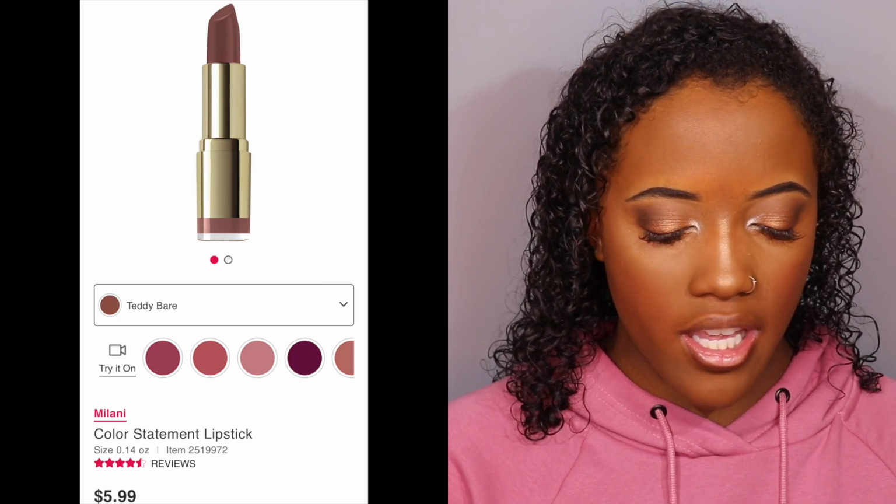Then for our lipstick, I'm going to use this Milani lipstick in the color Teddy Bear, but another really good one, if you guys are looking for affordable lipsticks, are the NYX Lingerie liquid lipsticks. I have a couple of these colors and I love all the formulas. Super creamy, super comfortable.